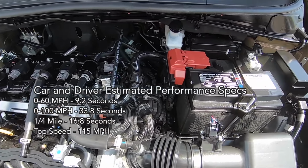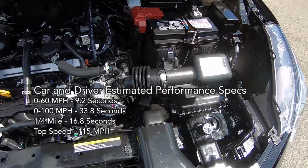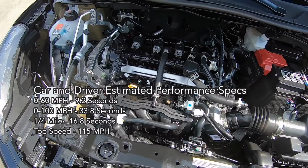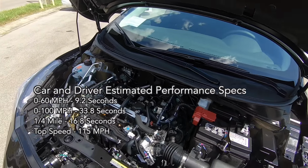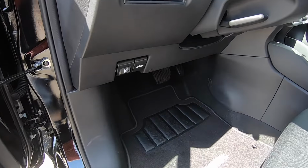While no instrumented tests are available, Car and Driver magazine estimates 0 to 60 miles per hour in 9.2 seconds, 0 to 100 miles per hour in 33.8 seconds, and a quarter mile in 16.8 seconds. Top speed is limited to 115 miles per hour.